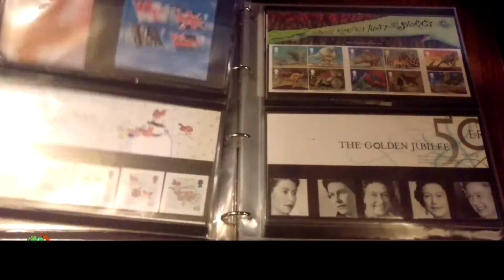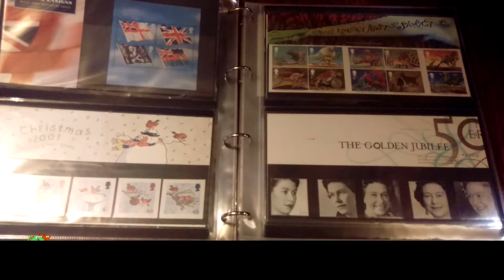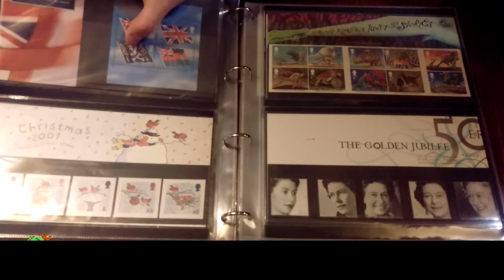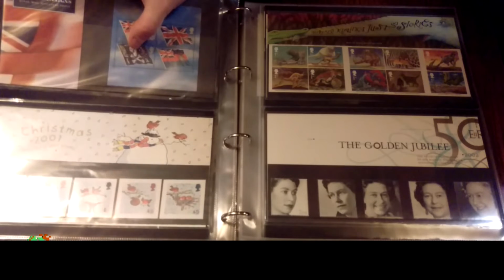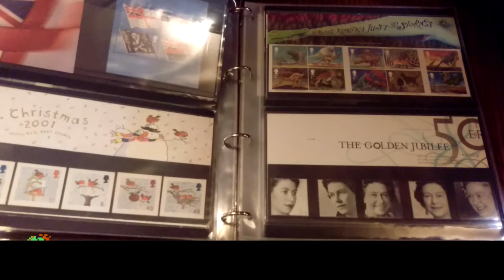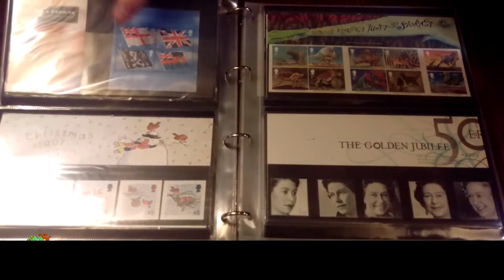Yeah. This is Flags and Ensigns. This is a miniature sheet as a presentation pack, and it's quite a good one. And for a lot of people that don't know, that is an official flag of the British Navy. Submarines can fly it. A lot of people think that's a pirate symbol, but it's actually submarines. I don't think they do anymore, actually. I think maybe they've banned it now.